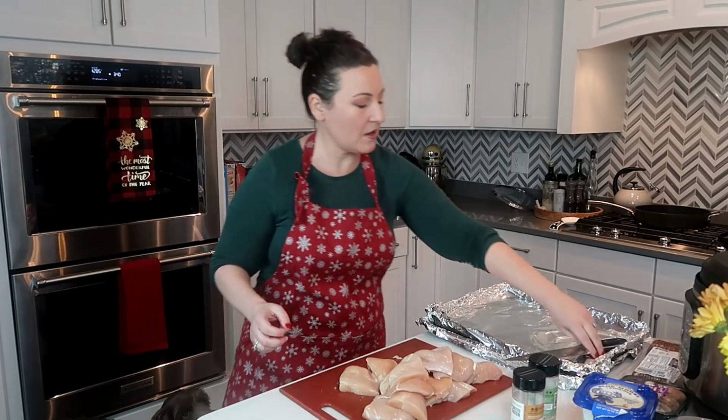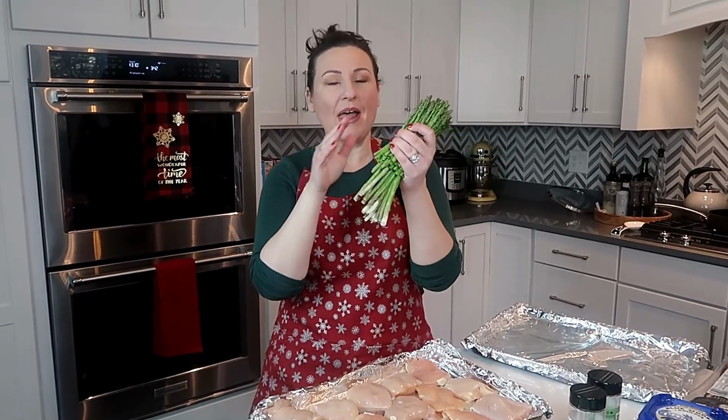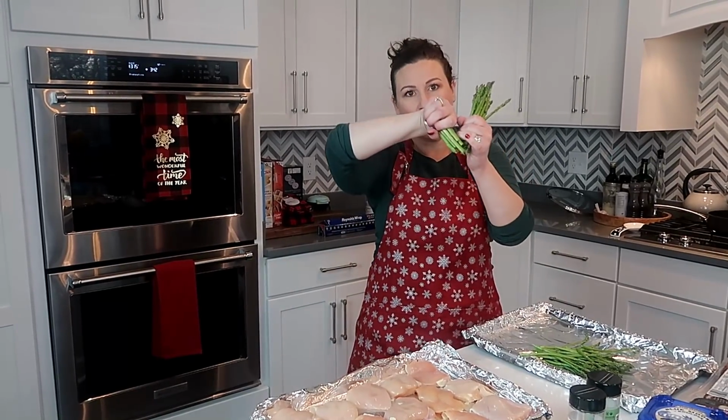So what I'm gonna do now is take my chicken and put it on top of my sheet pan. I was just prepping my asparagus. Maybe everybody knows this, but just in case, how you decide where to break your asparagus, you just take a strand and wherever it naturally bends, that's the part you're gonna cut off. Literally just gonna let them break where they break.